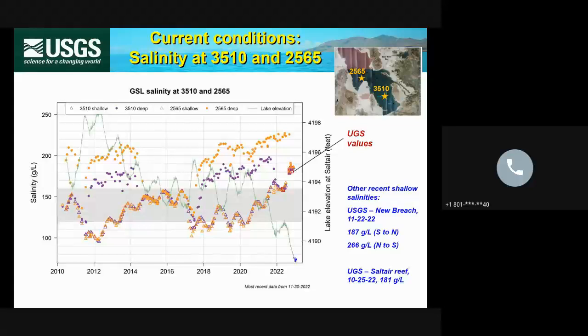As you can imagine, the North Arm water is plunging into the breach and traveling into the south, especially if there's a salinity rise in the south, and you see that in the data here. The most recent salinities are about 185, 186 grams per liter, compared to October samples at about 183 grams per liter. So we've stabilized, but we're not starting to go down yet. We've actually increased by a few grams per liter, and maybe that's due to mixing out of the deep brine there. We also have measurements from the end of October at our new breach site: 187 grams per liter for shallow, 256 grams per liter for the north to south water. And then USGS also collected a salinity sample near Saltair Reef at the end of October, and that was around 181 grams per liter.